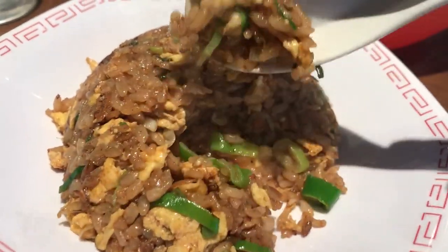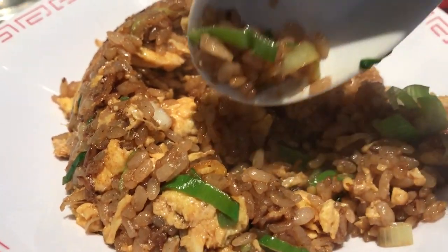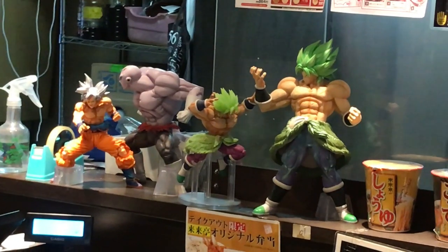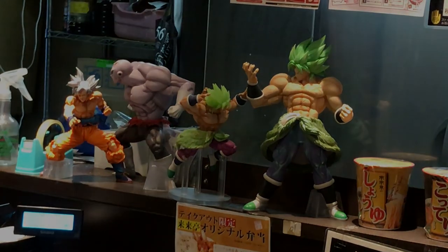And here's the chowhan with lots of onion, or negi. And there you go. So if you ever have time, check out Lai Lai Tei. And I hope you enjoyed this video.